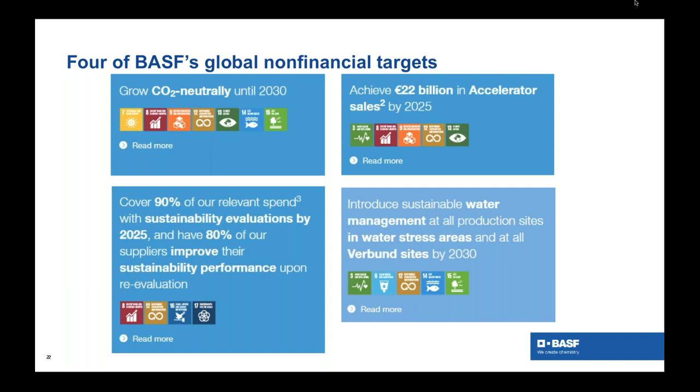The Verbund is a really interesting BASF concept, where it's essentially a zero waste mentality. There could be 100 manufacturing sites all linked together, where one byproduct becomes the input of the next product that's being made. No heat is lost, no steam is lost, no energy is wasted. Everything rolls right into the next process. And we have 6 of these global Verbund sites around the world, 2 in Europe, 2 in North America, down in the Gulf, and 2 in Asia.